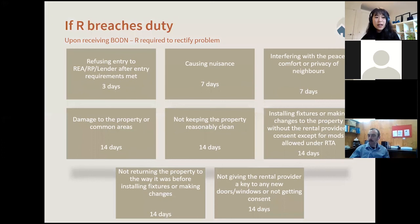And if as a renter, you receive a breach of duty notice, these are some of the things that you can receive a notice for. So refusing to allow entry when the rental provider has met their obligations, causing a nuisance, interfering with peace and comfort of neighbours, damage to the property or common areas if you're in an apartment complex, not keeping the property reasonably clean. That is also one of the duties that you have as a renter.